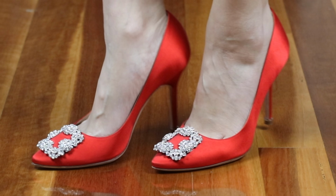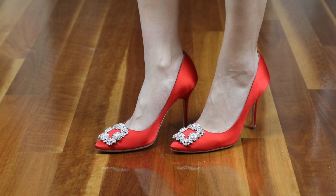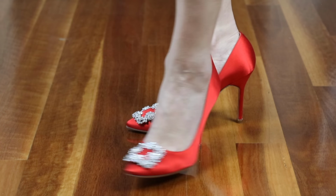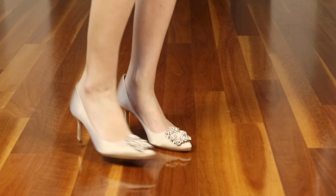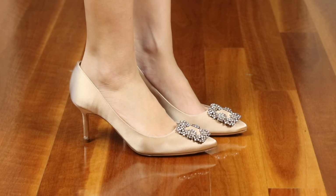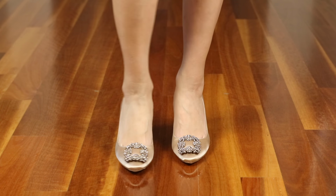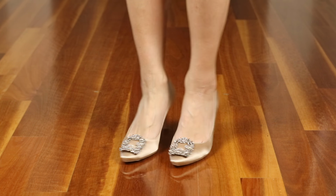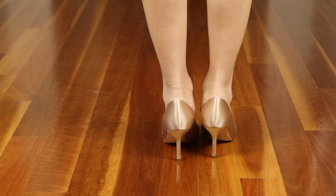Also, just a little fun fact, did you know this style was created approximately in 2008, so it's 12 years old, and each buckle is adorned with 144 crystals. They do also come in 90mm and 70mm. So this beige pair with the matching rose gold buckle, this is the 70mm heel height, which is really comfortable for all day wear if you didn't want anything too high. It also comes in 50mm as well, and it also comes in flats.